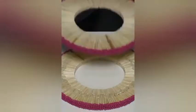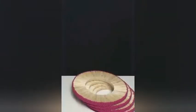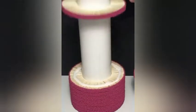Let's see 2 awesome jet-powered truck experiments. Creator Lavina uses sparklers as a power source and they're really cool. Are you excited to see these experiments? Let's do this. We're watching the first one.